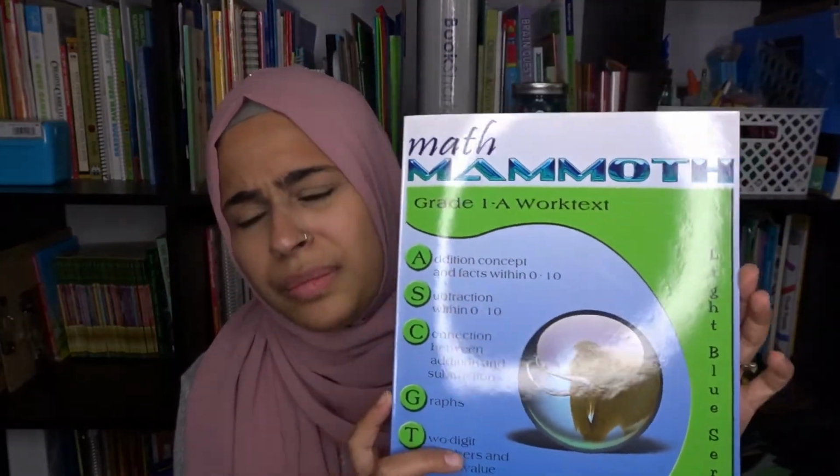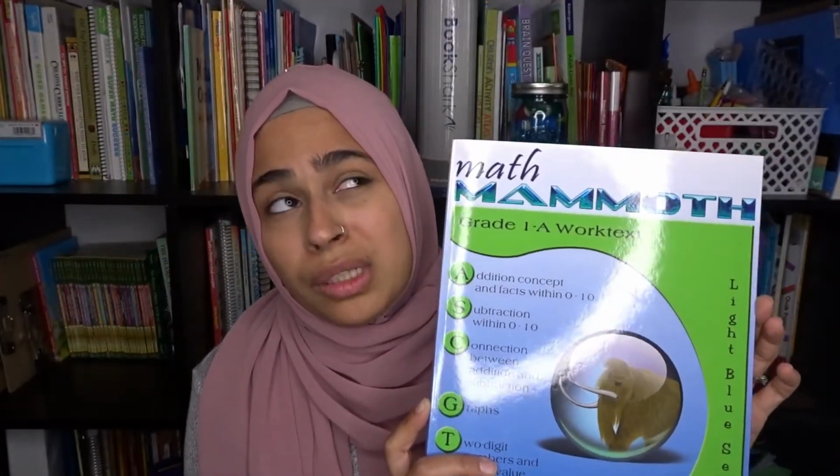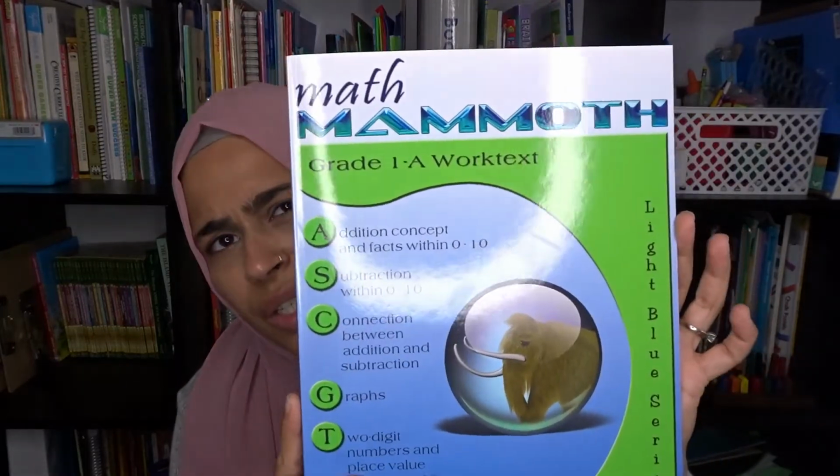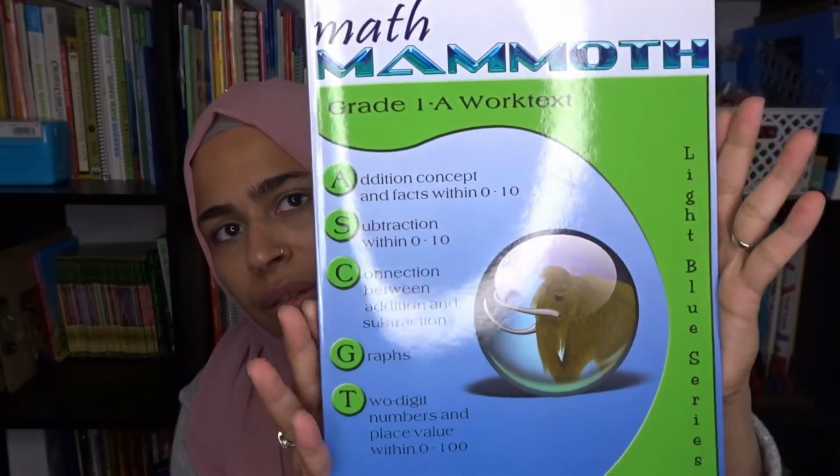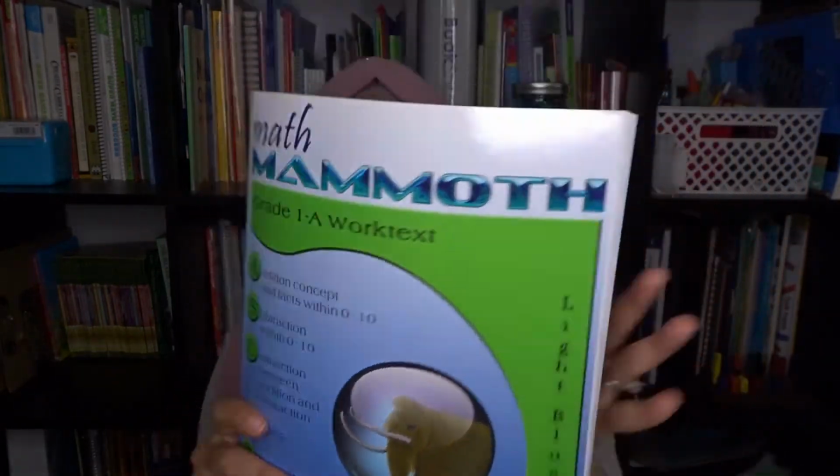And this is Math Mammoth. I think Hannah from Pepper and Pine might have mentioned it as well at some point in her videos. I don't remember. But this is the grade 1A work text. I like the idea that the workbook and the textbook are in one book. Again, I got this on Amazon, but I think they also have a website, the Math Mammoth website. So check that out.